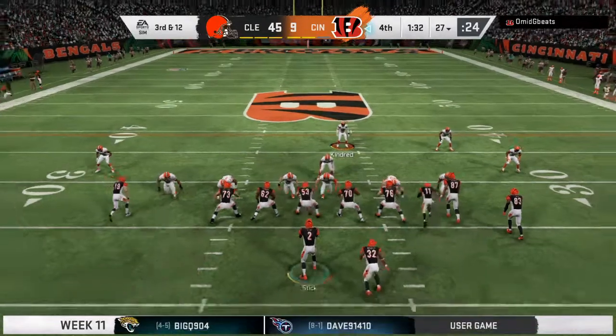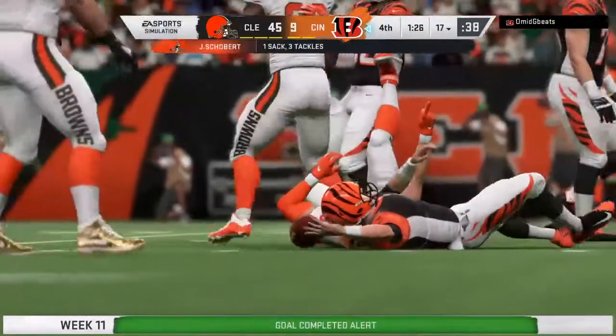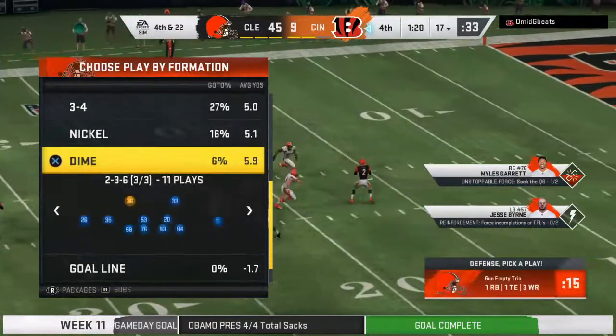On 3rd down, it's Stick. Under pressure again, and down he goes again. Joe Schobert drops him for a loss of 10, and it's going to be 4th and long.